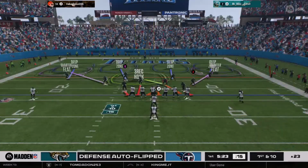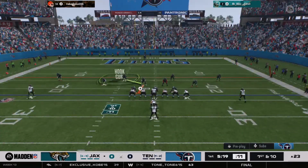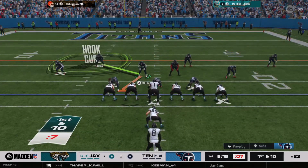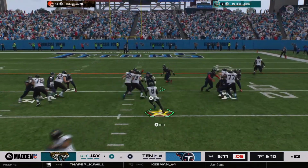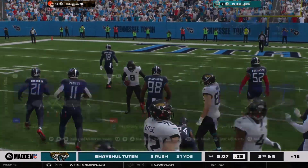They'll come up on 1st and 10. Roll. On the give, it's Tutin. And he works his way for a gain of 4.